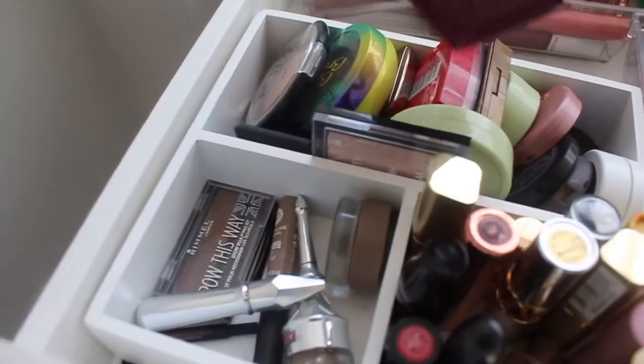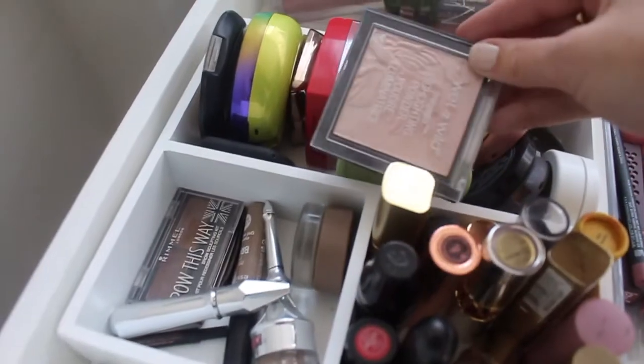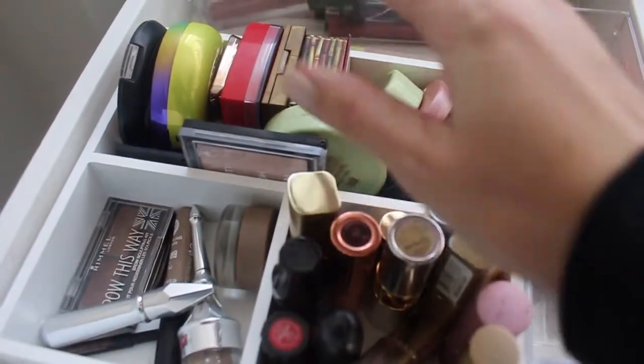I don't think I've used this yet, like the Hoola bronzer, which is really bad because that was expensive. This one's a really good highlight, the Wet n Wild. Same with the Pixie, with the Aspen Ovard one. So those are good as well.